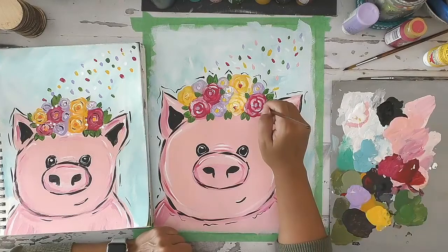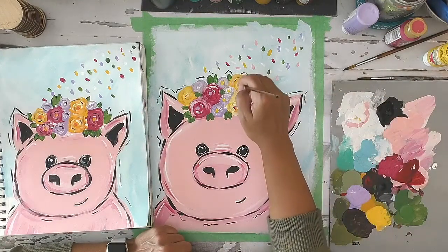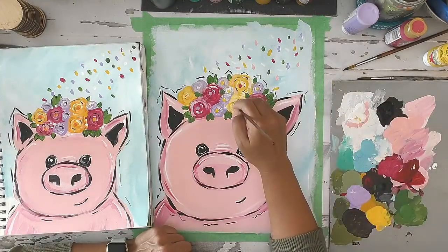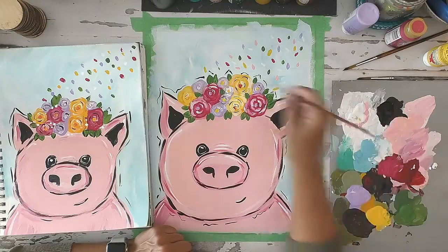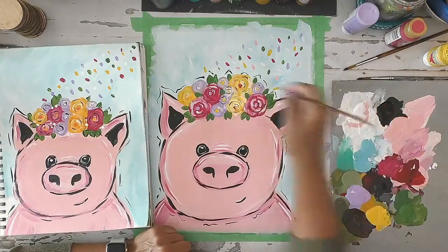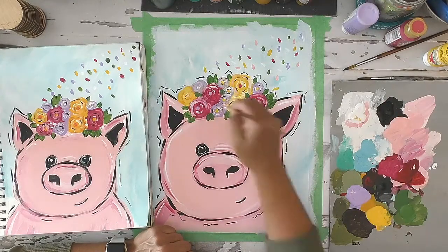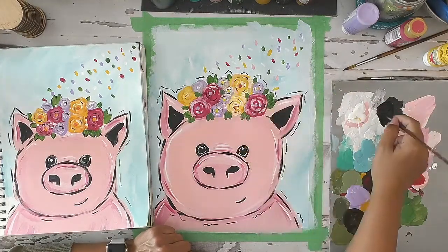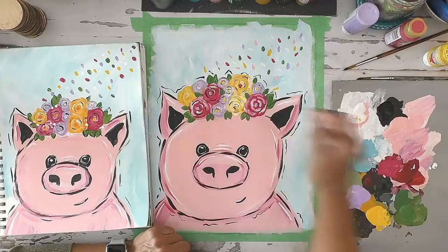So the flowers are dry, so what I'm going to do then with my liner brush is bring in just a few defining lines to define those petals. Essentially doing the same thing with my brush stroke, just creating those short little parentheses or arches inside the flowers. And I'm not worried about trying to line them up with brush strokes that are already there. These are totally random and not connected to what's already there. We're just adding a few here and there.